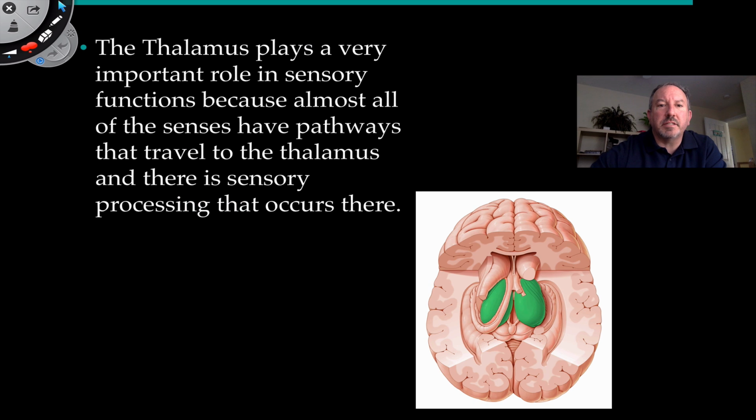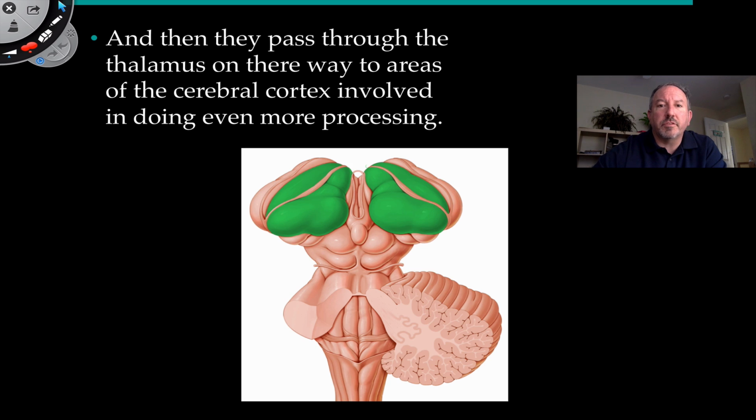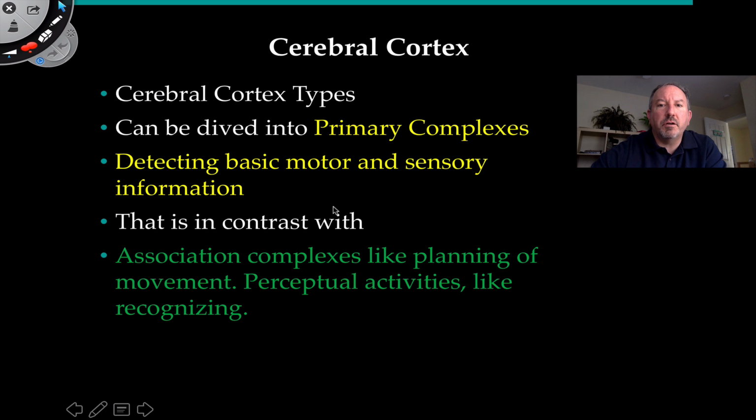So the thalamus, what's that doing? Well, that plays an important role in relay and routing sensory information, because most of the sense neurons are passing through this thalamus and they're being processed there. So that's one thing. And then not only are they being processed there, but then nerve tracts carry it up to the cerebral cortex, which does even more processing. You can see here in green the left and right thalamus. Okay, so getting back to the cerebral cortex. Okay, so I wanted to make this really clear because I think it's rather important.